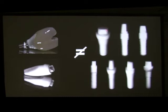So a solid block of zirconia is not the same as something hollow. So people that have had very bad experiences with zirconia abutments cannot compare this type of design to a complete solid cylinder of zirconium oxide without any connection.